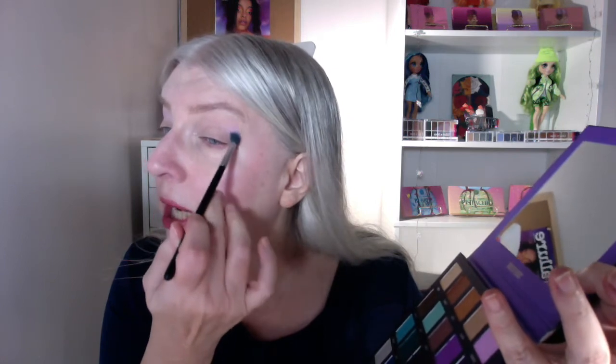Now this is a very light color, so I don't expect to get a lot of noticeable pigment from this. Actually, that's kind of what I want, because I just want to use this as a transition, and it looks like this is going to be a perfect transition shade for the look that I want to do.